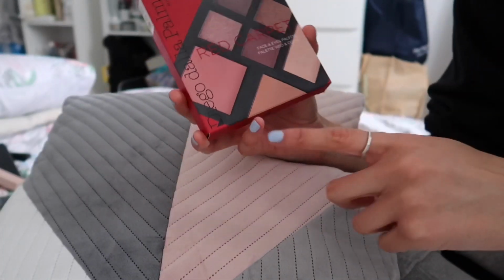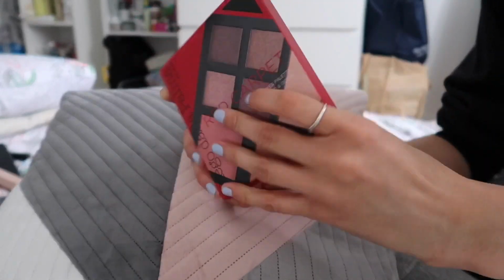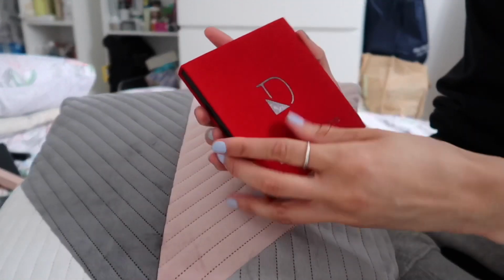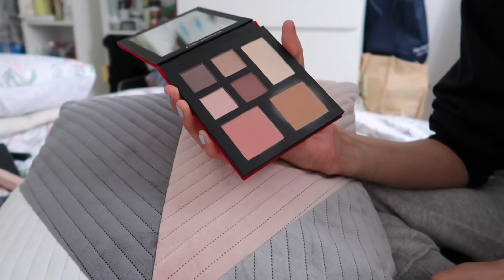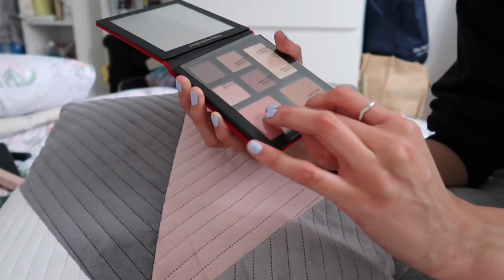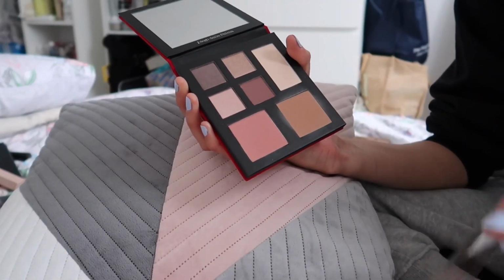Nearly there, people. So I have here the Diego Dalla Palma Red Carpet Face and Eyes palette. Now this, I like this palette. I feel it's a really, really nice palette. However, the packaging's gorgeous, but I just don't gravitate towards it enough. I do not touch this enough. So what I am going to do is give this lovely palette to my mum. I think she would probably make use of this palette a little bit more than what I would.